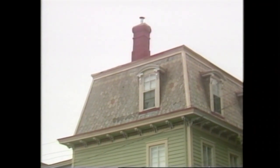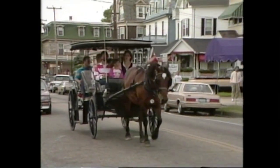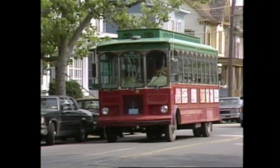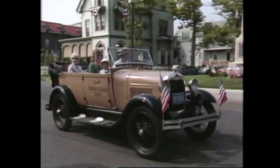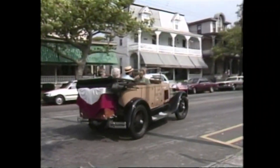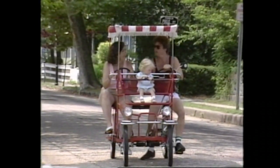Walking tours through the streets with an enthusiastic, knowledgeable guide, sailing past the beachfront, horse and carriage rides with a friendly driver, open-air guided trolley tours in nice weather, and heated trolley tours in the winter. Each spring and each fall, the mall plays host to antique automobile rallies. A carefully restored 1928 Model A Ford can provide a ride into the past. Bike rentals abound, and it's a fun way to spend an hour just looking, and there's always something to see.